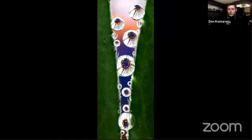And we've got a few other things to consider here too. In this case, this is lupin leaves. The lupin flowers are beautiful, but the leaves of the flower have these feathery-like bits that remind me of wildflower seeds, dandelion seeds and others. And so they create these nice spherical droplets.